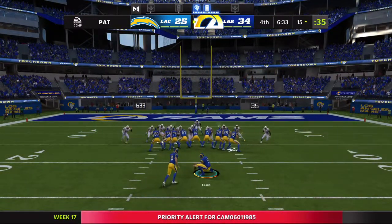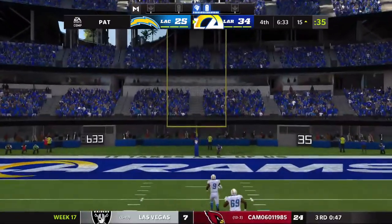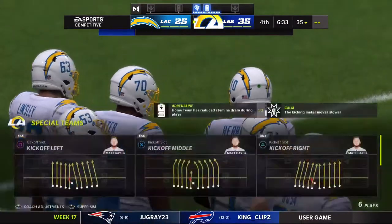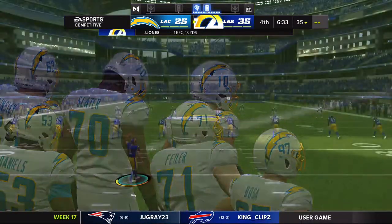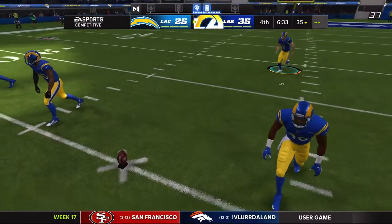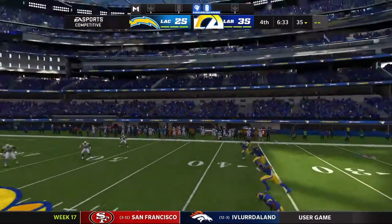And the Rams tack on to their advantage. Extra point by Gay is up and good. And his guys will take a 10-point lead. After the touchdown, it's Gay to kick this one away.